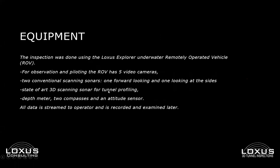The equipment we used was our ROV, which I showed previously, our LOXUS Explorer, equipped with 5 video cameras for observation and piloting. We had 2 conventional scanners, one looking forward and one looking to the side, creating the profile of the tunnel. We used our 3D sonar, which collects point cloud data from the tunnel during inspection. As always, the ROV is also equipped with a depth meter, so we can calibrate the data, the compasses and altitude sensors. So we get the positioning of the ROV in the tunnel. All the data are streamed to the operator during operation and recorded for later examination.